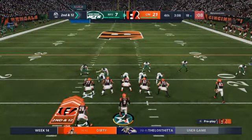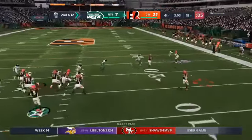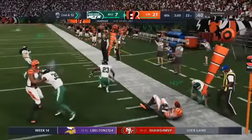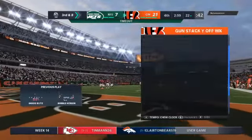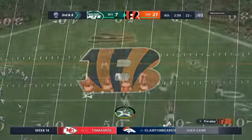First play of the drive goes the wrong way. Here's 2nd and 12. They're passing here, Joe Burrow. Burrow's 4 yards on the completion, and it sets up a 3rd down. The Jets are going to use the first of their timeouts. That'll leave them with 2 remaining.